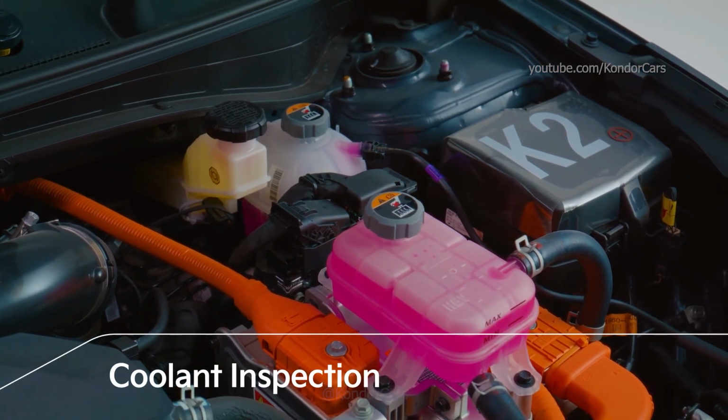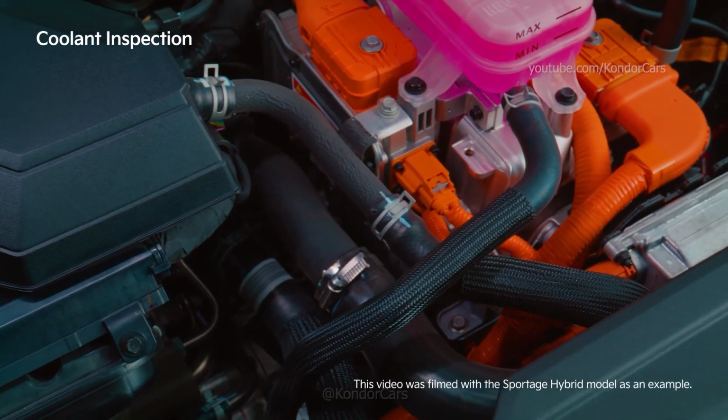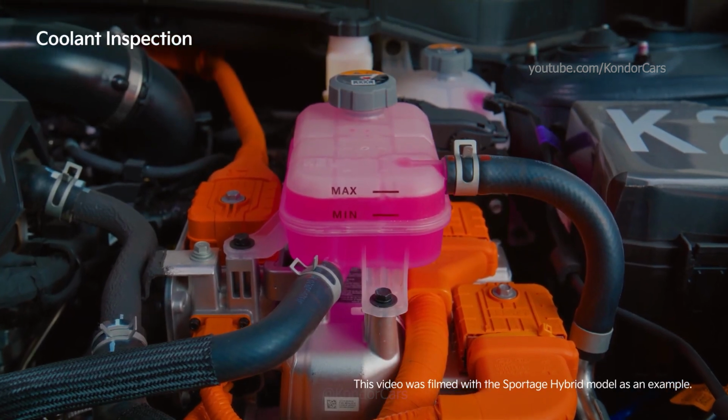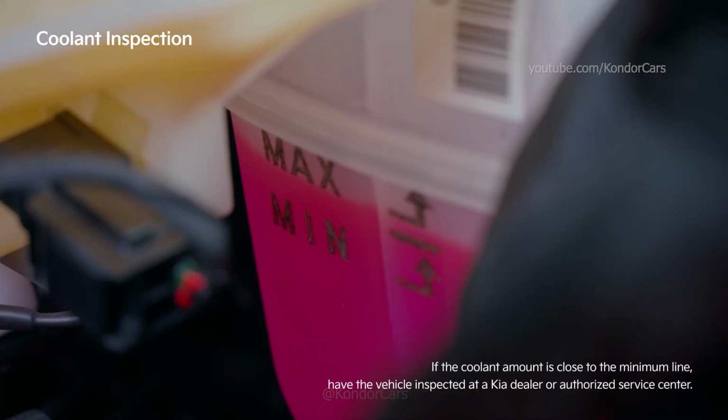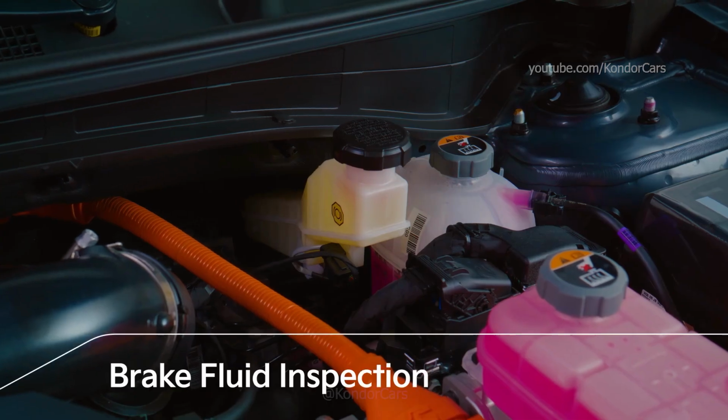Check the condition of the connection hose for the coolant auxiliary tank. Next, check whether the coolant amount displayed on the side of the coolant auxiliary tank is between the minimum and maximum lines.